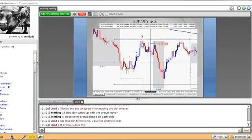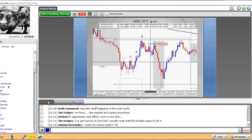Now, it's also important to note the time of day he took this trade. This trade was taken during the typical manipulation time that we often see. High probability times are often between 1:30 a.m. and 5 a.m. at the most. Generally, that tends to be the time, and 8 to 11. When we're looking for trades, we're looking for trades that happen during that time.